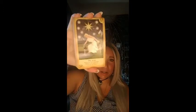Let's see. Yeah, the Star card I used for a ritual, and then a candle leaked on it, so you can see the wax and stuff on there. It was an accident though. But they are serving a purpose. So yeah, this is their take on the Rider-Waite deck.